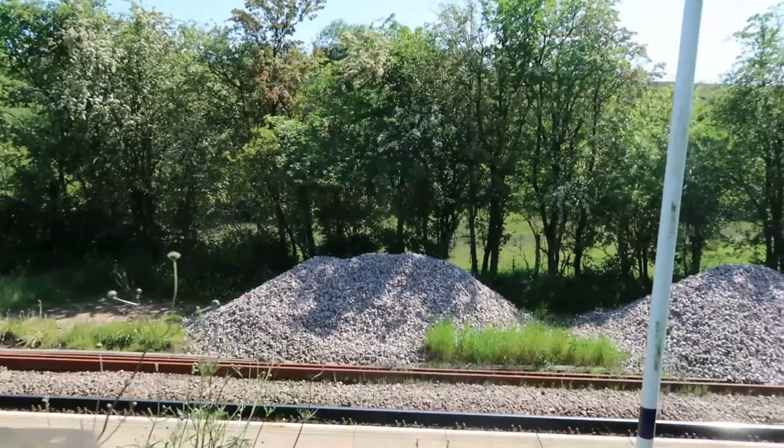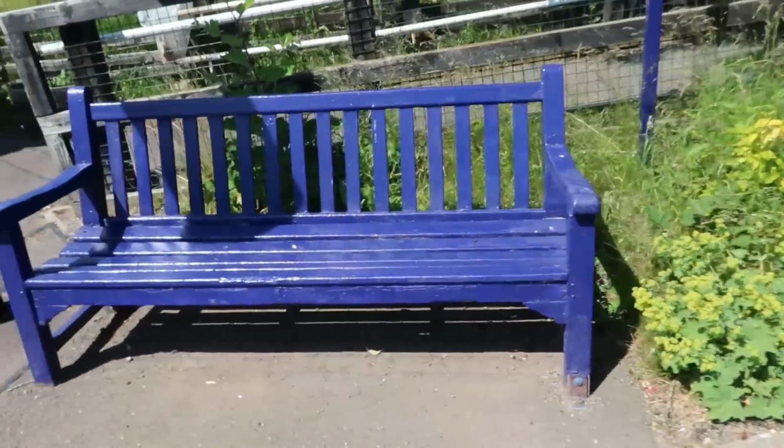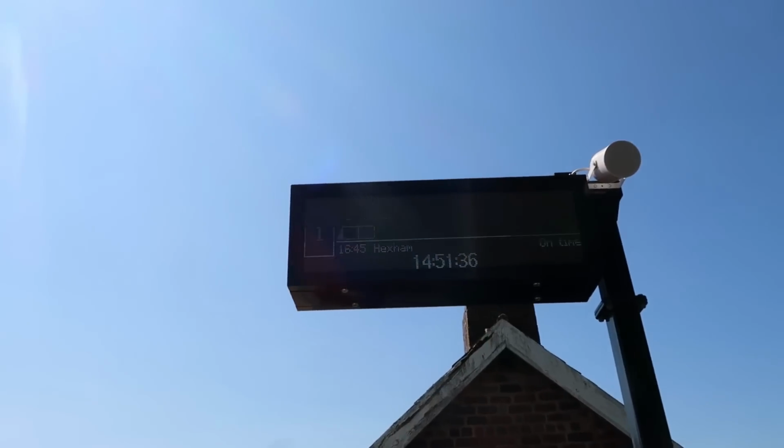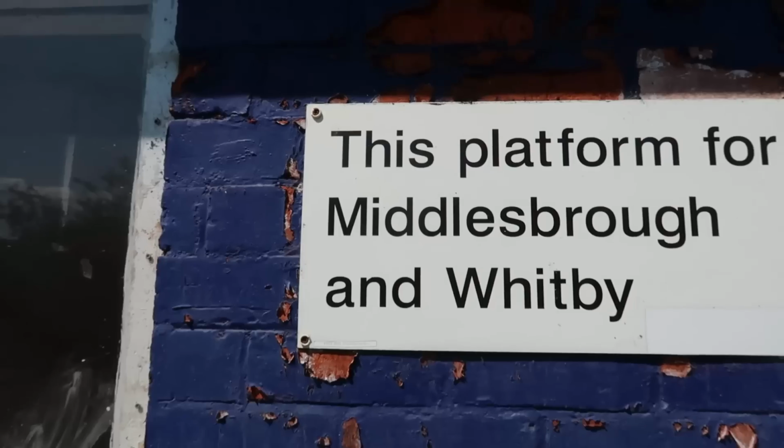You gotta understand. The views here are very treey. There's loads of plants and flowers within the station as well. It's really, really pretty. We have got some piles of stones or ballast just across the other side of the tracks there. In the station we've got a blue bench. It's lovely to see again that there's an information display, and there is a shelter at the end which I'm going to go and have a look at. And I wonder if there is, I think there is because I see it there, one of the herb pot things.